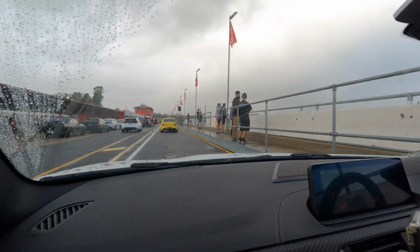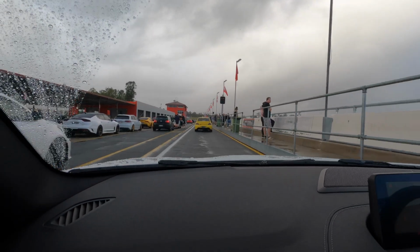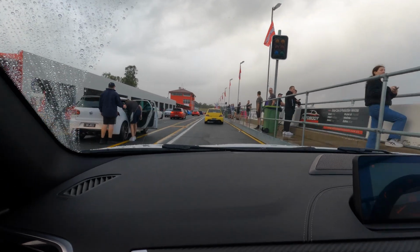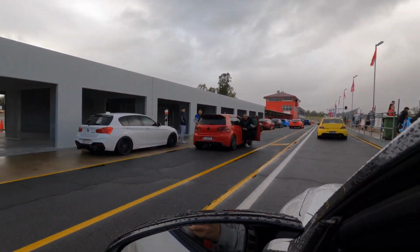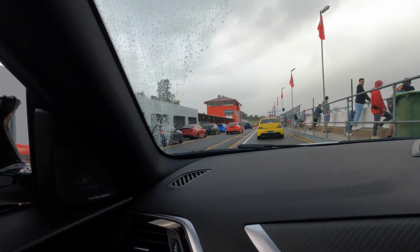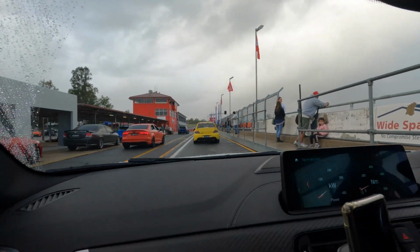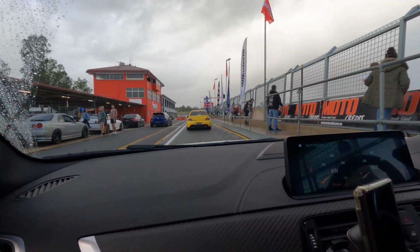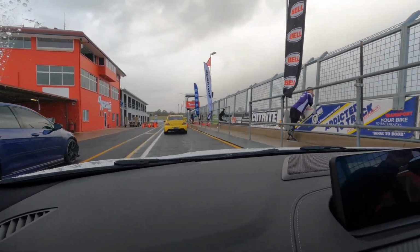Got the M2 out, still wet as anything, but that's alright. We're going to just go for a nice quiet cruise and see what we can do. Obviously at the moment it's so wet, the rear wheels are going to struggle a little bit, but there's a lot of people coming into the pits. I'm going to put our arms out the window for the wristbands, which is fun. It looks like it's a bit drier than when we first started, and we've had a few spin outs. Like the guy in the Evo in front of us, he's spun his car, nearly hit the front wall.